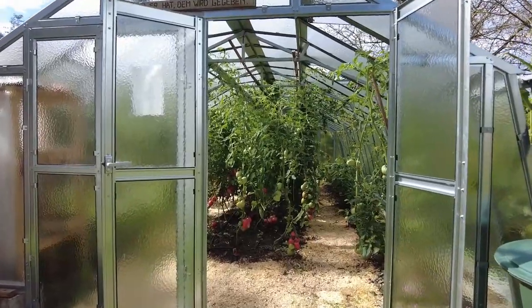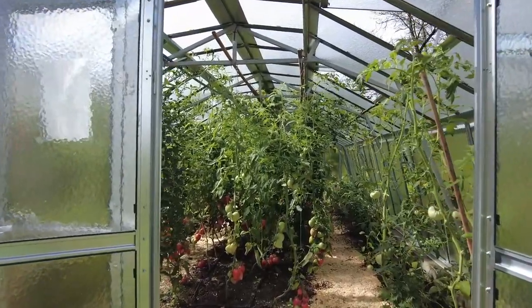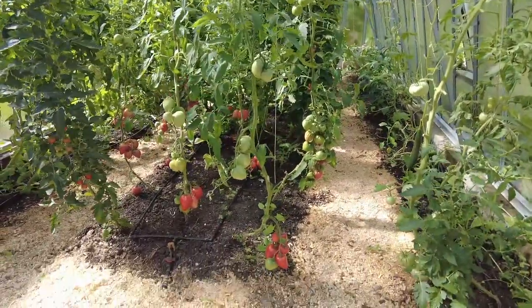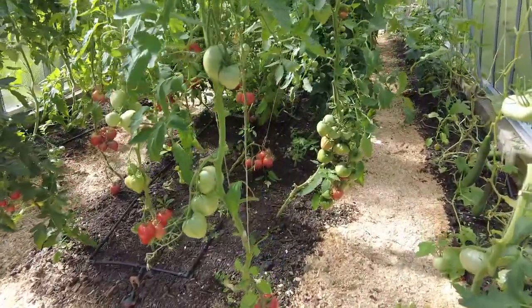Until the point in time where this video gets released, we nearly harvested 40 kilograms of tomatoes, 25 kilograms of cucumbers and 2 kilograms of peppers.